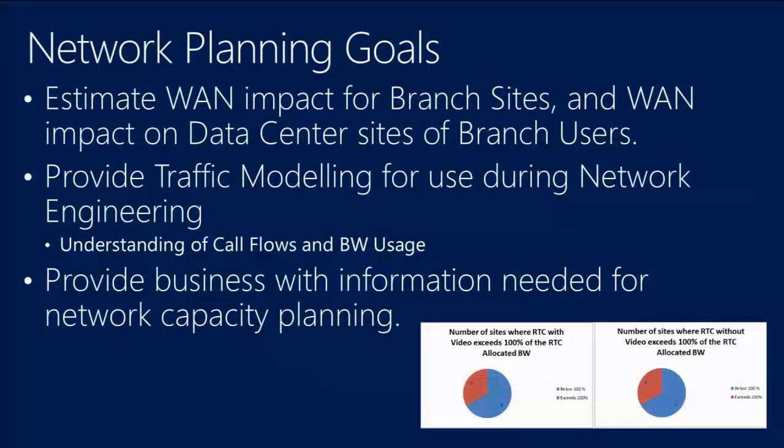So some of the network planning goals are to estimate WAN impact for the branch sites. One of the things that we have here is this bandwidth planning tool. It's great to go through these different exercises with your customers, to really start to understand what Lync is potentially going to put on my network. What is that actually going to look like? And you can start playing with it.